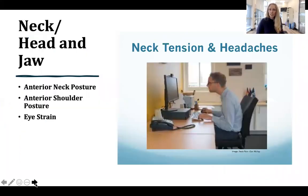So if we start to look specifically at the head, neck, and jaw, then we can start to see this image, and this is a lot of us. I know me too, especially when I'm getting tired. I'm trying to lean forward because I really want to see what's going on in the monitor, or I'm reading a text and I have to squint that way. So leaning forward just a little bit too much.